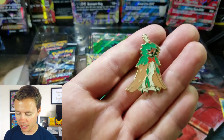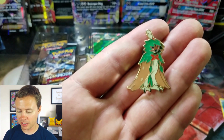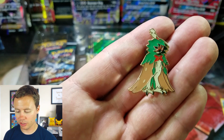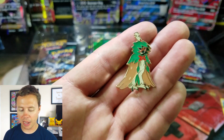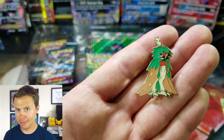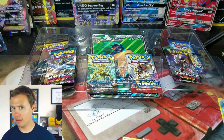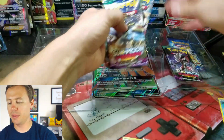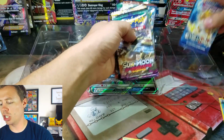That is a cool pin. That's got to be like one of my favorite pins yet. There we go. Dude, that's a really sweet looking pin right there. I think I might permanently pin it to my face. Ha! I'm just kidding. Maybe he's not. What if he's not kidding? Yeah, he is. He's a jokester like that.